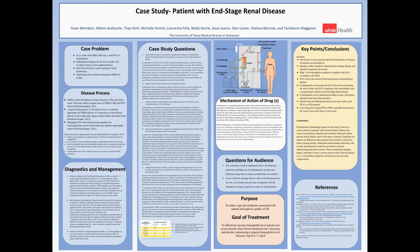Iron levels might be decreased in hemodialysis patients due to consuming an insufficient amount of iron-rich foods, and erythropoietin uses the body's iron stores. Iron is necessary to create hemoglobin. Vitamin deficiencies of B12 and folic acid might also occur. They are also essential for red blood cell production.